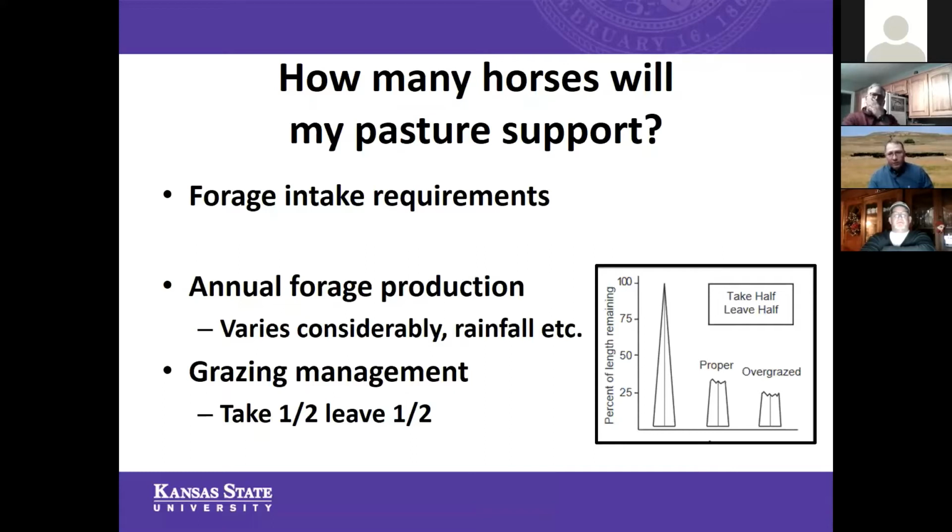If you go from the western side of the state to the eastern side of the state, the big driver is going to be rainfall. Garden City, we may have areas where we're only producing 1,000 pounds of forage during the growing season. As you move over to McPherson County, that could be in excess of 2,000 pounds, for example. So quite a bit of variability there. We've also got a grazing management component.